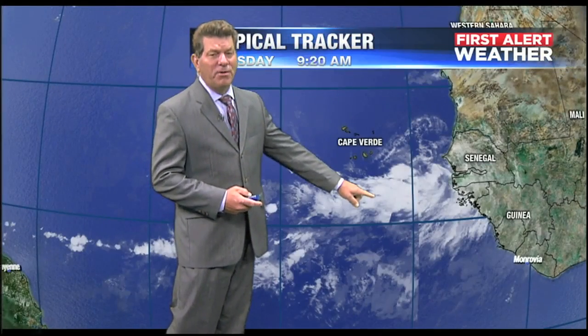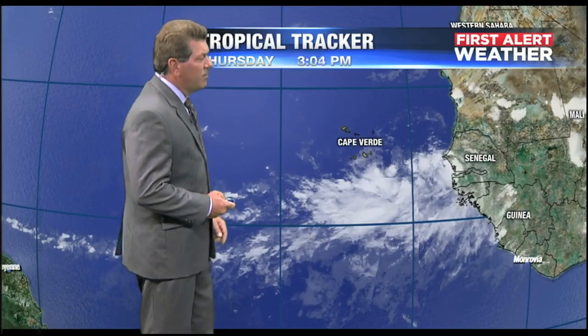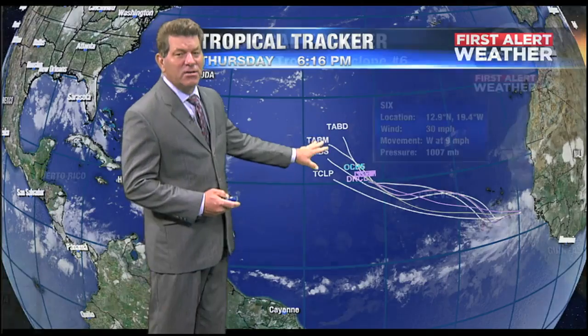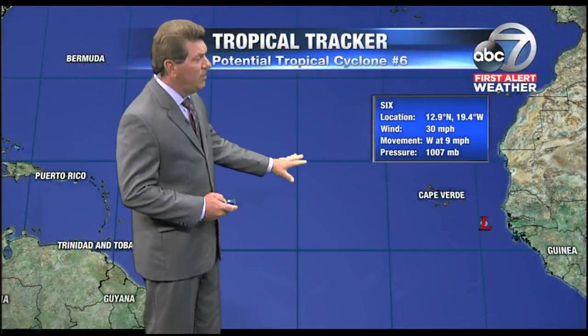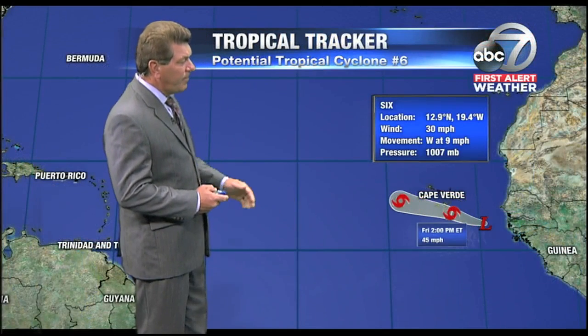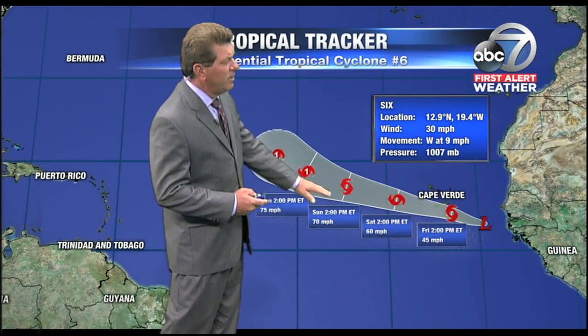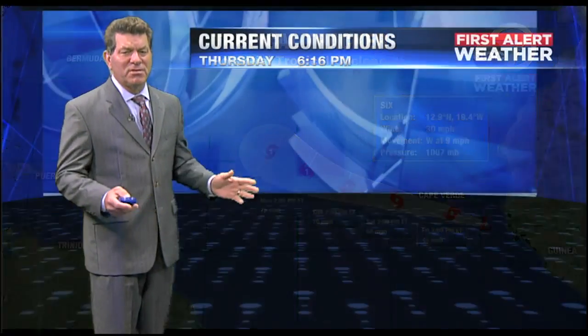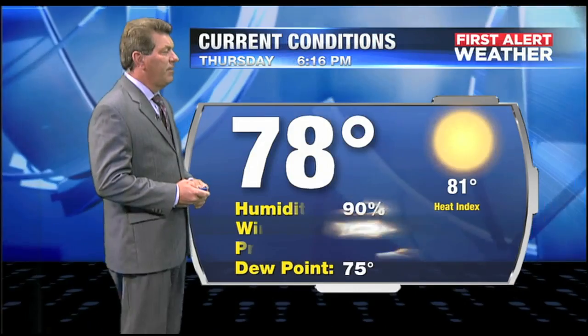This one is going to become Florence. This is off the coast of Africa, and the forecast models all take it into the north central Atlantic, so it'll be a concern, I think, for mainly shipping interests. It is moving to the west at 9, winds are at 30 miles an hour. And it is expected to become a category 1 hurricane and move into the north central Atlantic in the next 5 days. So it should not be a big factor there. So we'll keep an eye on that for you as well.